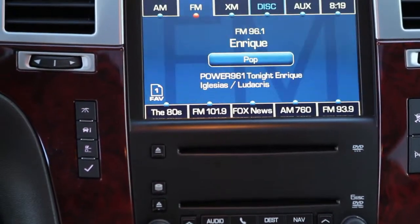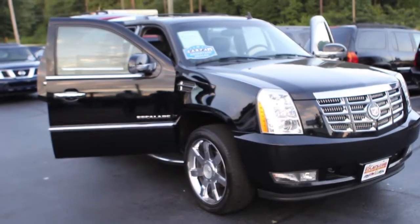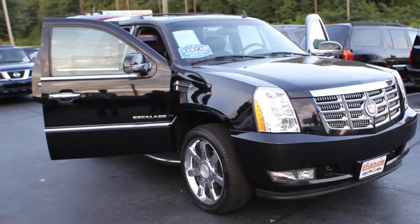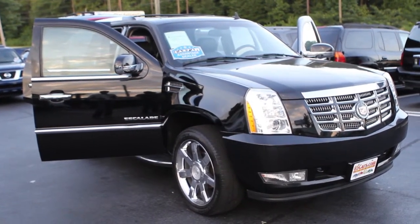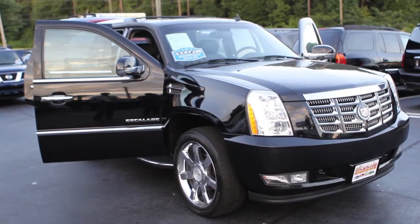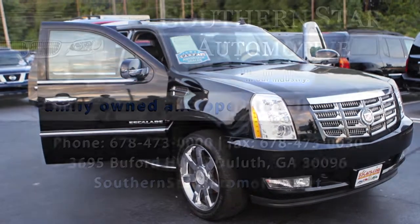So there you have it, folks. It's an 07 Escalade. It's got 32 service records. It's the right one. If you're looking for one that you know it's a good bet, believe me, this is one of them right here. There's not that many around this price point with this history, with all the equipment that this one has.